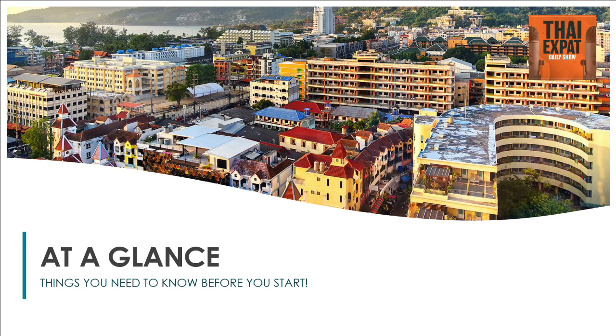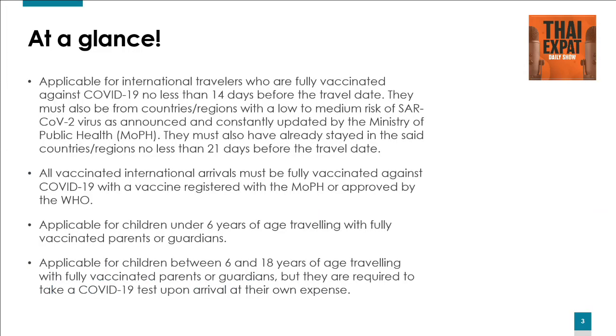So quickly, at a glance, in relation to this Phuket Sandbox model. It's applicable for international travellers who are fully vaccinated against COVID-19 no less than 14 days before the travel date. They must also be from countries or regions with a low to medium risk of SARS-CoV-2 virus as announced and constantly updated by the Ministry of Public Health. They must also have already stayed in the said country or region no less than 21 days before the travel date.